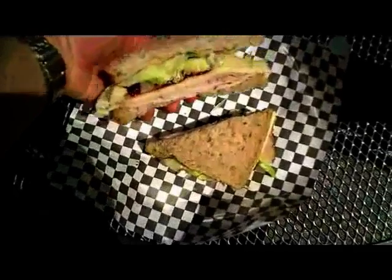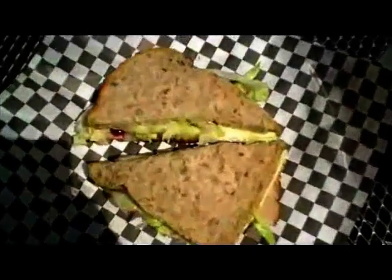Look at that. Ham, turkey. You see that red in there? That is cranberry sauce.